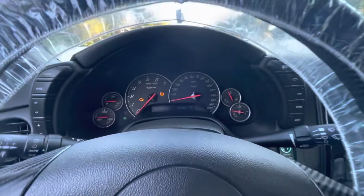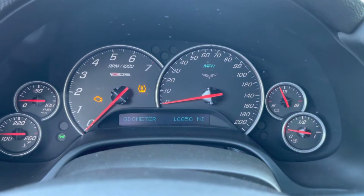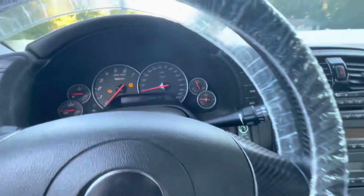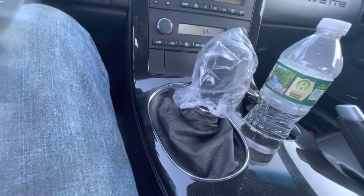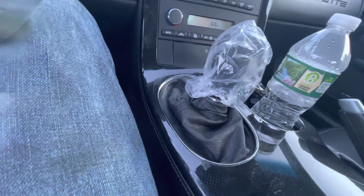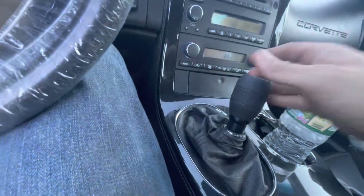2008 C6 Z06, 16,850 miles, rebuild number 2 to Performance. MGW shifter, brand new factory shift rod, 5th gear issues, boot off.